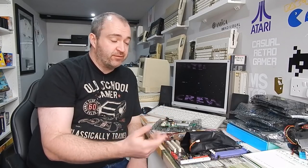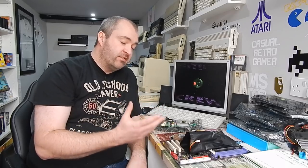Well, I've worked my way through all those other expansion cards and they all work. The sound cards work, the MPEG-2 decoder, that's fine, and the other graphics cards. In fact, out of all of it, there's only two cards that aren't working.